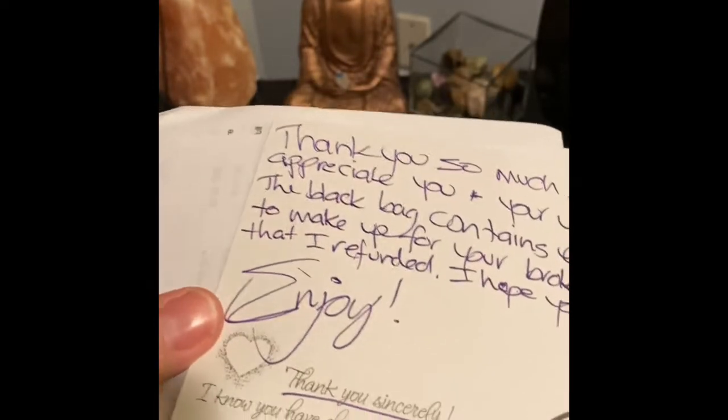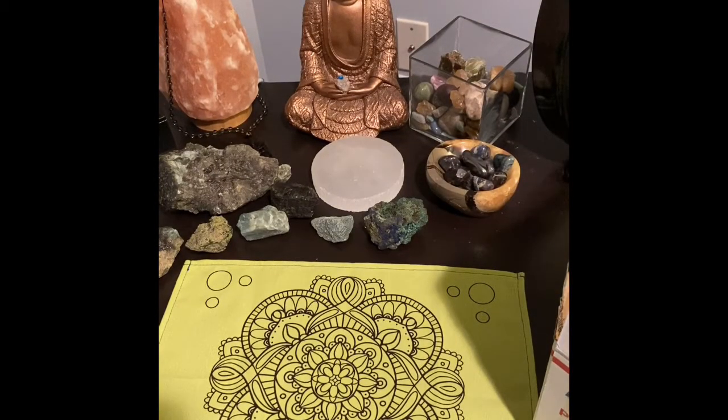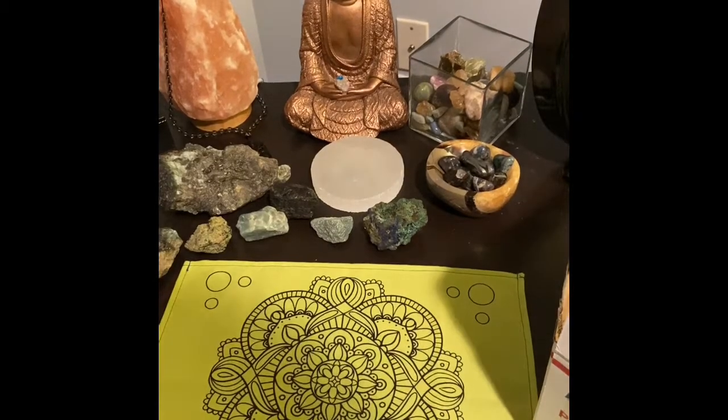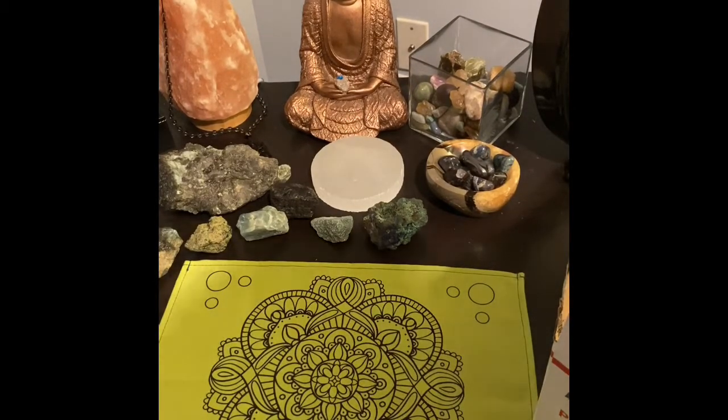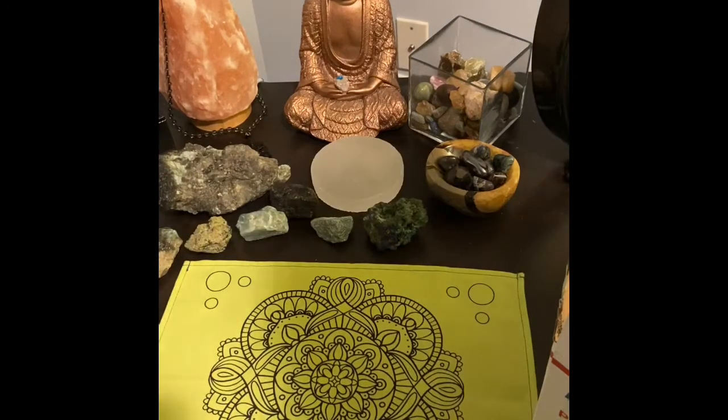But she is so nice and just amazing. And if you have a stone that you don't know, she'll be happy to help identify it and tell you the properties too. So she's really cool with that. So I do have the list of items that I got, so that'll be much easier to identify the stones and tell you what it is. So let's start.